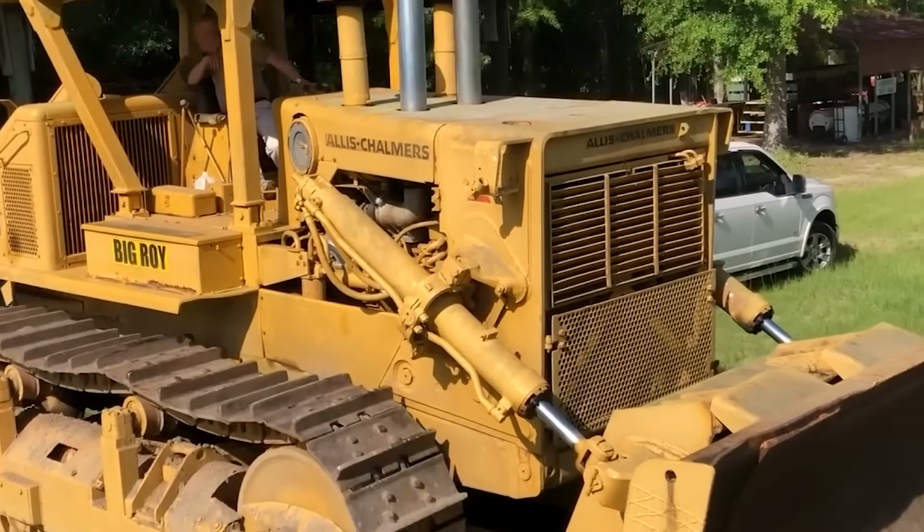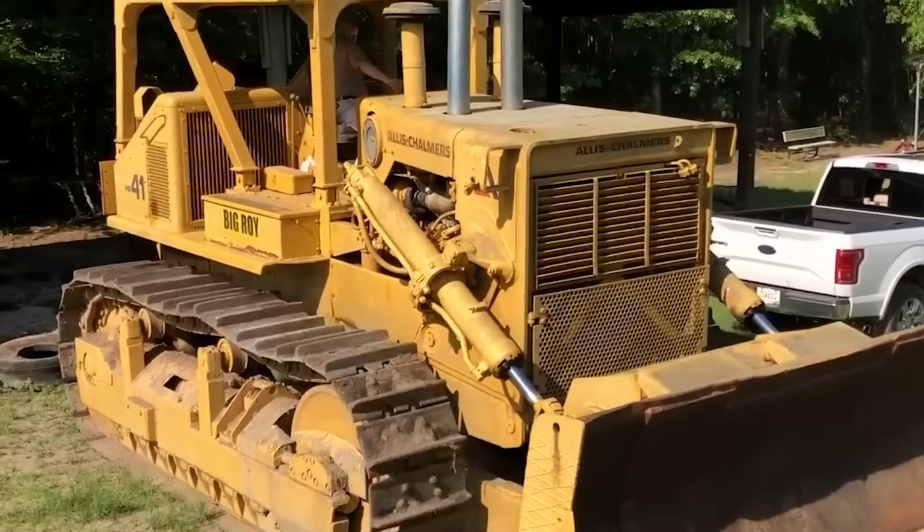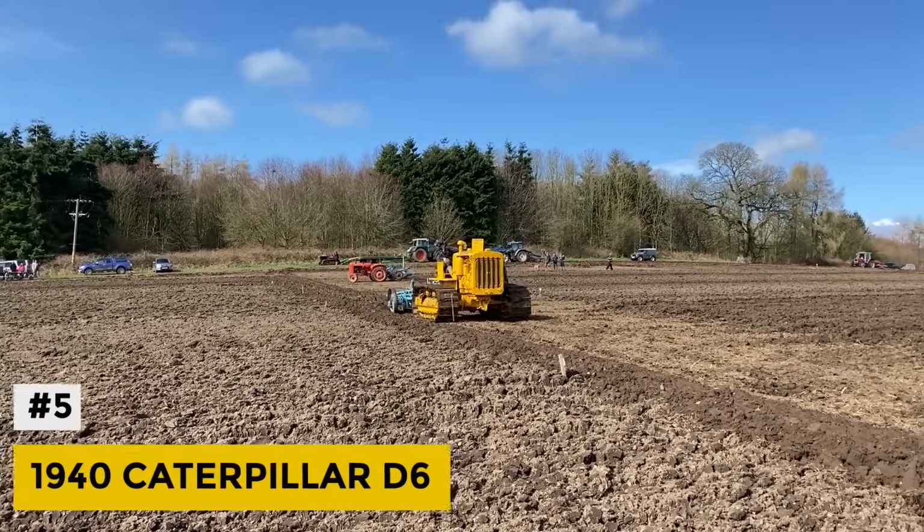In fact, it's considered to be the world's biggest bulldozer. Frank named his prized collection Big Roy, a very fitting name for a machinery of this size. Number 5, 1940 Caterpillar D6.